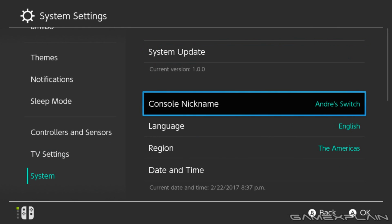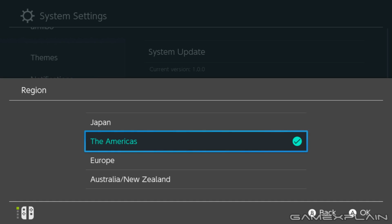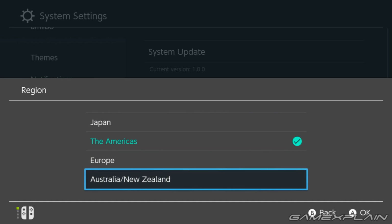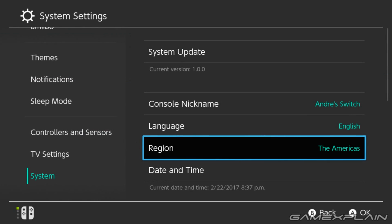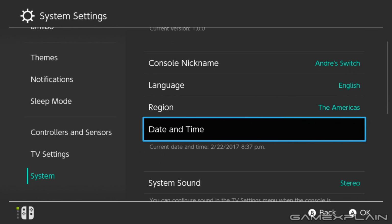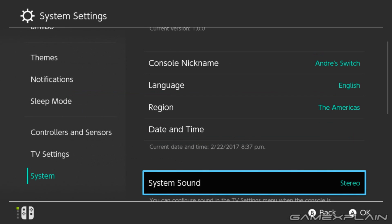There's a system update option, again not available. You can change the console's nickname, language. You can change a region, because the Switch is region free, and there are 4 regions to choose from between Japan, the Americas, Europe, and Australia/New Zealand. So that's nice. Change the day and time, which by the way syncs automatically over the internet, thank God. So no more manually adjusting for daylight savings time.